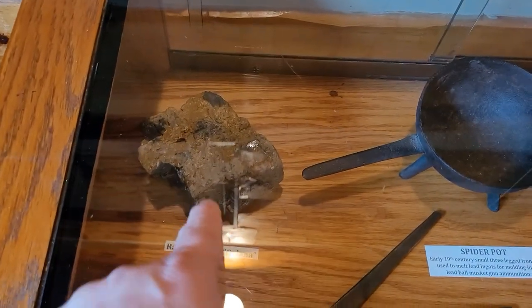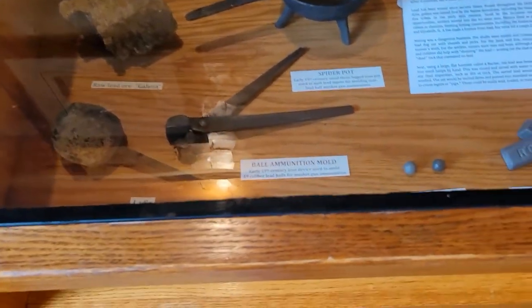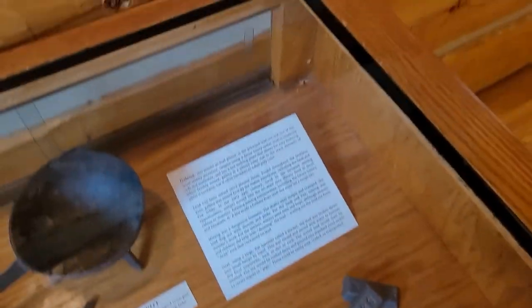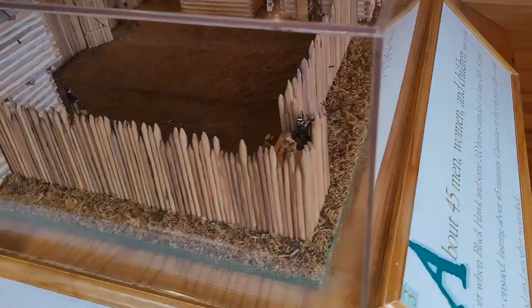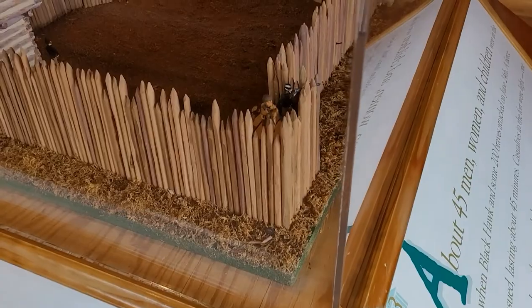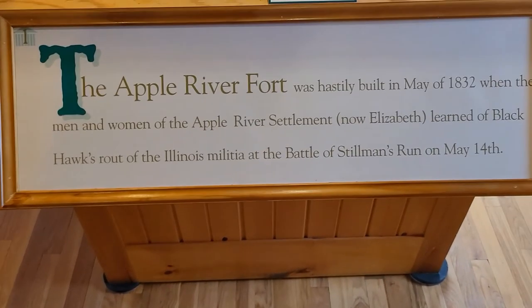This is lead or galena, raw lead ore. That's pretty nifty. And it shows all the things to smelt it and what you get out of it. Pretty cool. And this is actually the fort, which stood until 18. Let's go over here and start with number one. There we go.